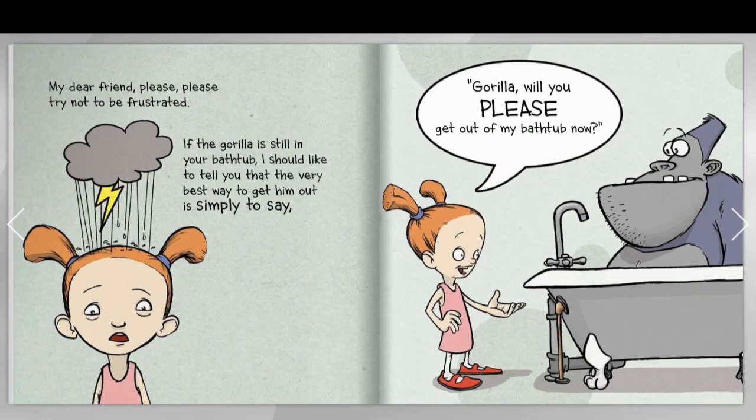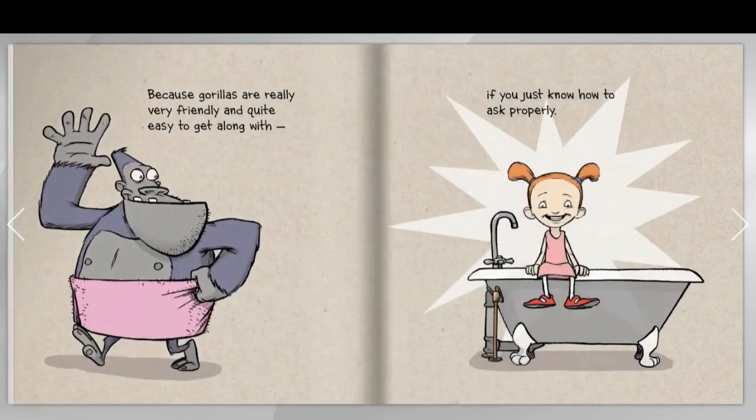If the gorilla is still in your bathtub, I should like to tell you that the very best way to get him out is simply to say, "Gorilla, will you please get out of my bathtub now?" Because gorillas are really quite friendly and quite easy to get along with, if you just know how to ask properly.